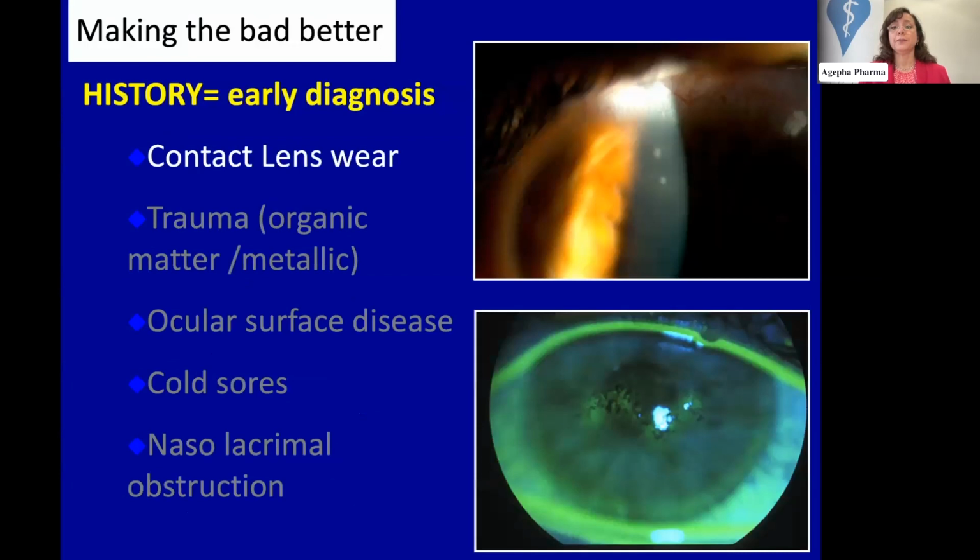So history of contact lens wear, very, very important. If you see any areas of keratitis, you can see here, always ask about contact lens wear, because Acanthamoeba, for example, can become very subtle with very minimal subepithelial infiltrate. And we always ask the juniors to call a more senior person if the patient is a contact lens wearer.